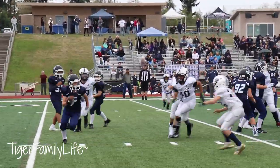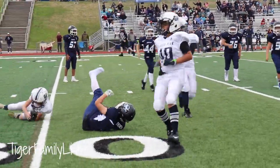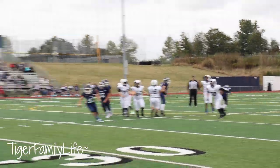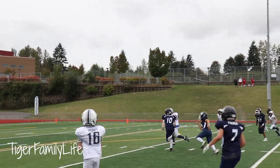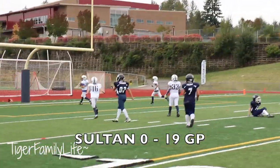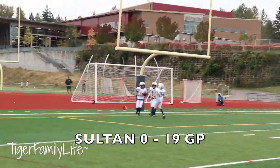Snaps. Hands it off. Got white jerseys everywhere. Goes down. Seven. Snaps. Good protection. Throws it up. He catches it. And he's running. And it is going to be a touchdown. Woo!